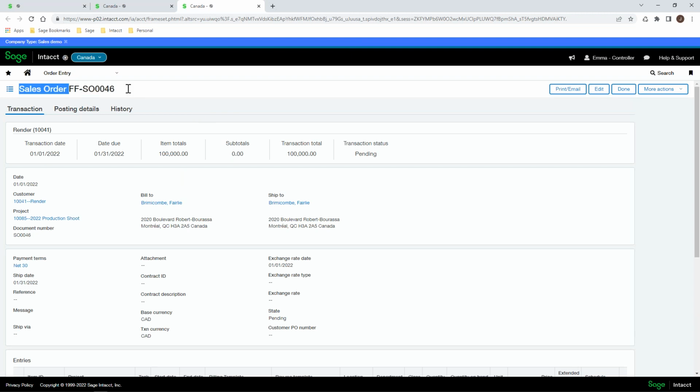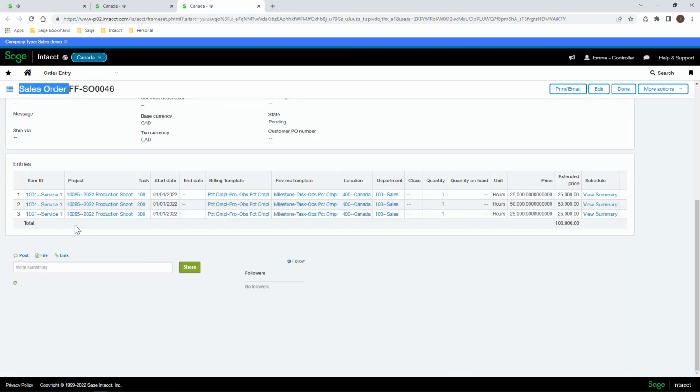Well, here are the sales order details. What's on a sales order? The line items. Why is this important? Well, this is how we, in our system, give you the capability of separating out revenue recognition from billing. We have billing templates, and then we have revenue recognition templates. Independent, right? So that one does not impact the other.